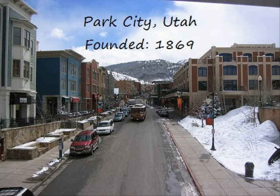Cities like Park City, Utah did not just appear overnight. They had to be built so that we could have decent places to live. People changed the physical geography by cutting down trees and clearing out space in order to construct the buildings.